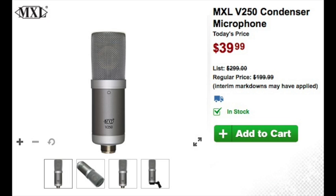I found it on the deal of the day in an email. I got it for under $50. Yesterday, I went and checked the site, and it was selling for $39.99, so $40. When I saw this deal, I immediately went to my favorite search engines and put in MXL V250 to see what was said about it, see if it was a piece of junk. And I saw both sides of that conversation.